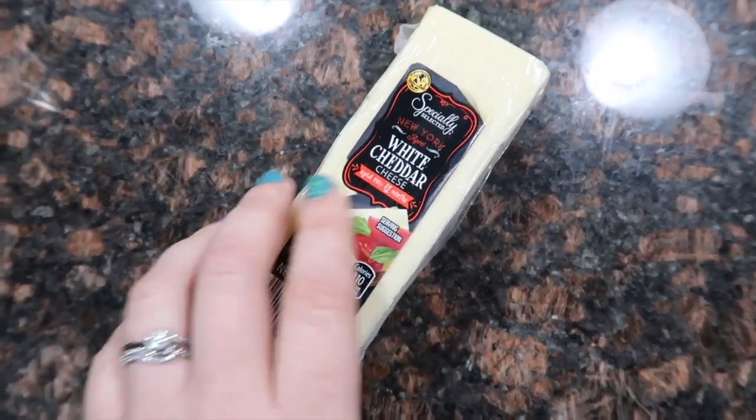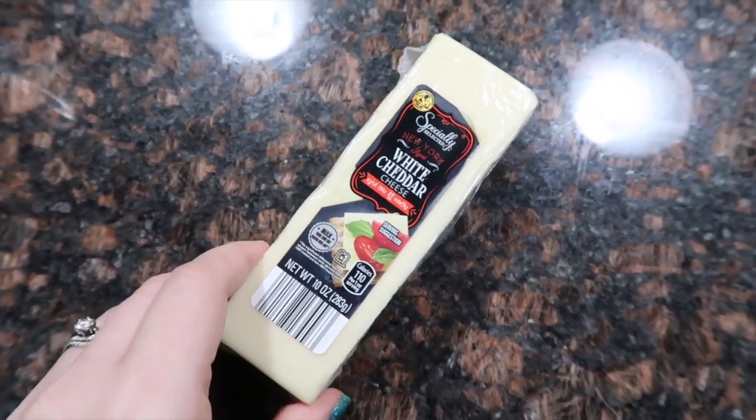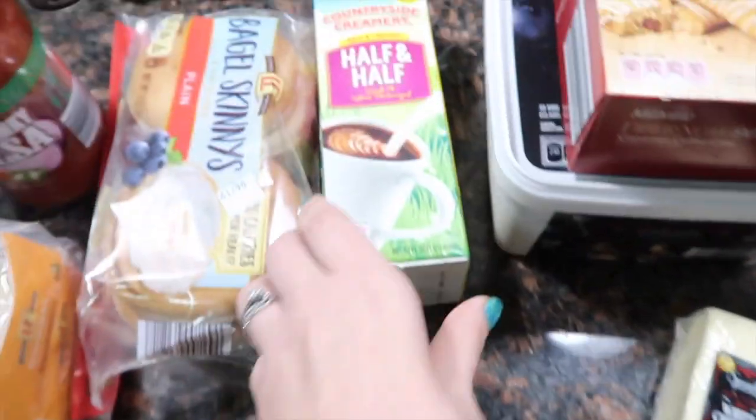This cheese is so good. This is their aged specialty select or whatever. Yeah, selected white cheddar cheese for 1 ounce. It is 3 points plus 4 smart points.